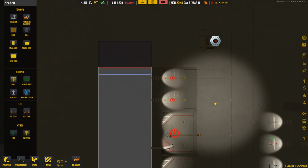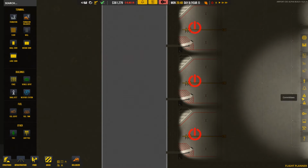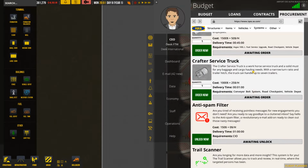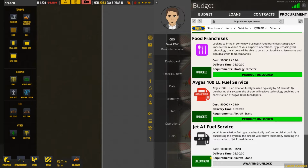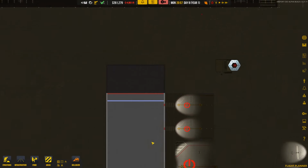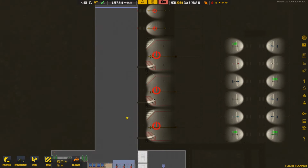So while we're waiting for the foundation to be laid up here, I'm thinking we want to go into procurement and grab the avgas, or not the avgas. We're going to want to research the, what is the other one? Jet fuel A1. So this is going to be the big jet liner's fuel. So we need to put a depot for that. And I'm thinking we put this up here just to keep it all kind of close to the planes.